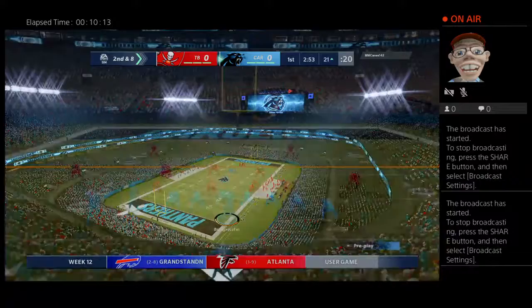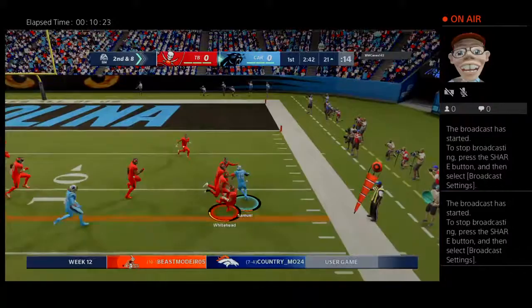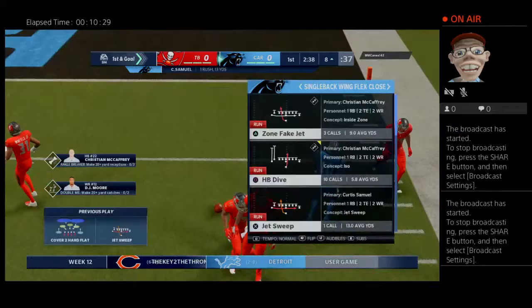So second and 8 here after the pass play for 2 yards on first down. They're going to run the sweep. It's Samuel. And they've got it inside the 10 at the 8. The pickup goes for 13 and sets him up first and goal. An excellent run there coming from out wide.